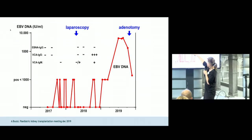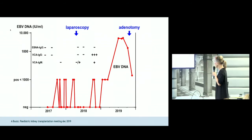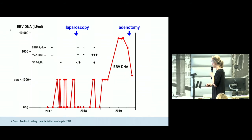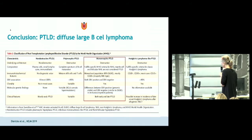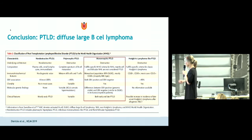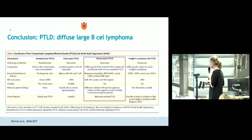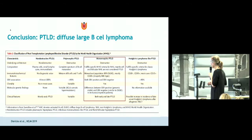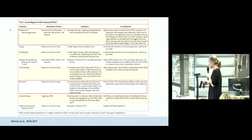And so in that time, she had the seroconversion of the EBV, but always very low EBV viral loads in the blood. And so we ended up with a PTLD, and it's a diffuse large B-cell lymphoma. When you look at the schedule from a study by Dierickx in the New England Journal of Medicine, she is now classified as a monomorphic PTLD, and the treatment is always reduction of immunosuppression, so that's what we did.